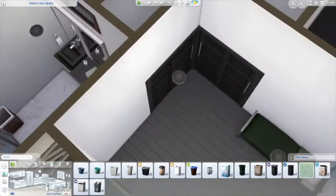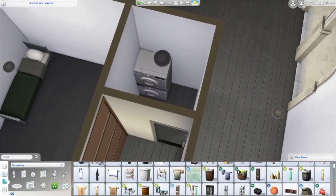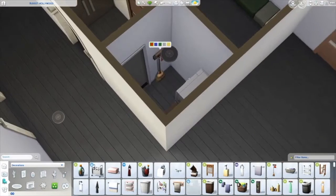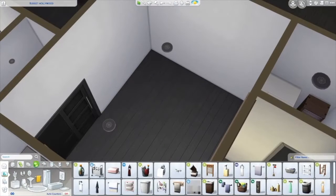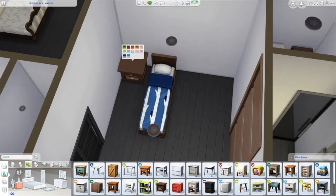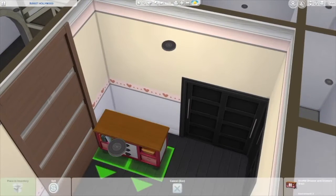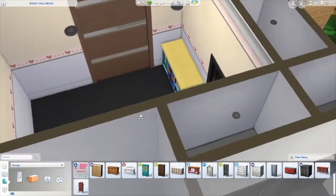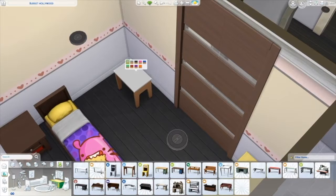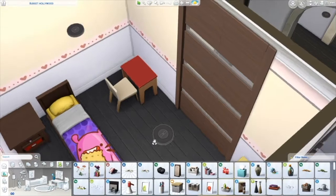So yeah, the house itself, it's not a huge house, which I actually really love. I love the flow of it. When I took the pictures, it flowed very nicely. I loved the flow. And yeah, this is the little girl's room that I made. I'm not sure what her name will be. I haven't quite decided yet on the names for them.